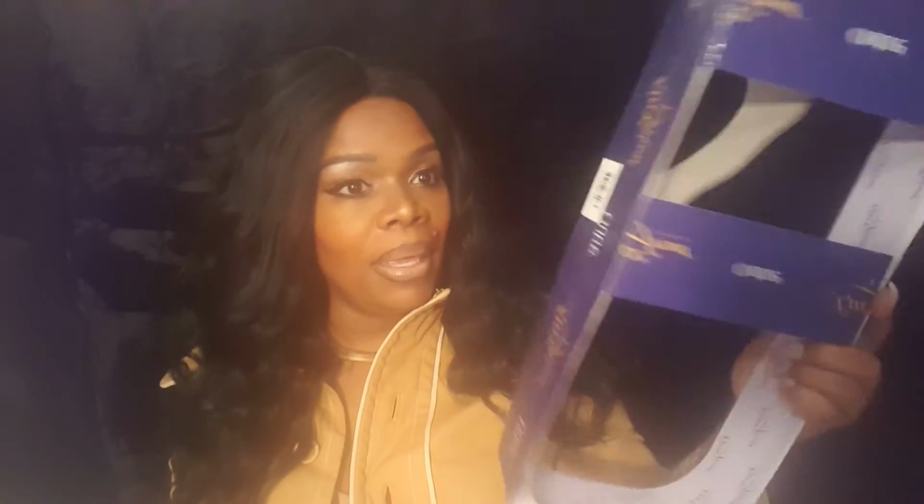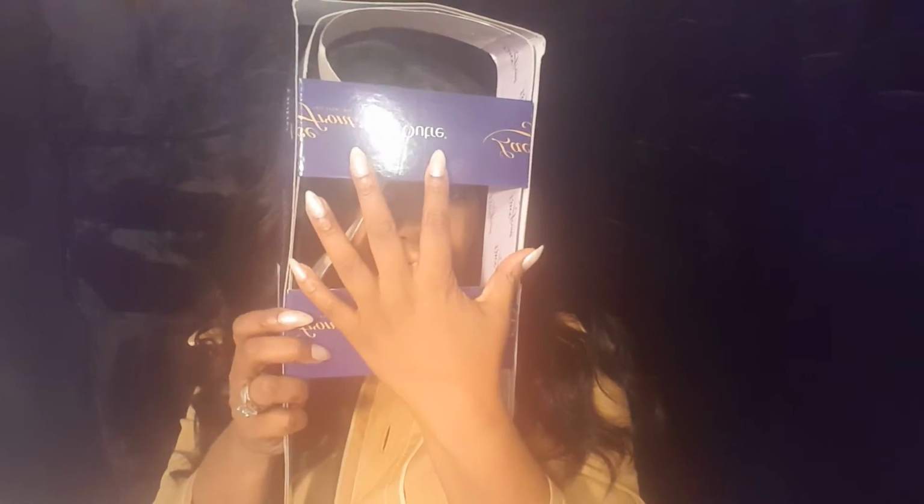Come on. That being said, I also wanted to give you guys a good contrast, and when you guys see me in some good hair or virgin hair in comparison to this, this is what it's going to come in. It's going to come in this. It's going to have plastic all around it. The wig is going to be inside, okay?